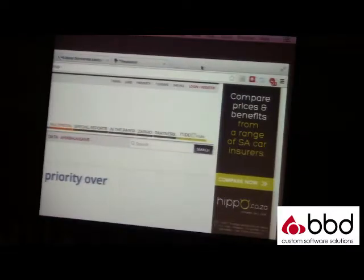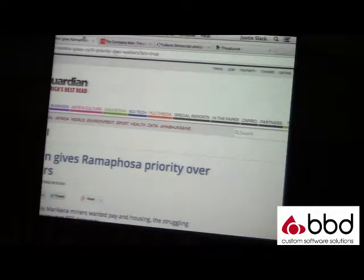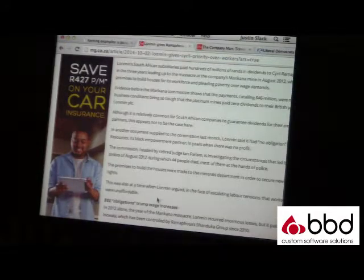Now, Apple in their user interface, user experience disaster, you can't actually Command Tab in Keynote anymore. So I actually have to go out of this, and then I have to go to Chrome. And then I have to drag it across. And then it's the wrong side. Okay. So, hooray. There's the Mail and Guardian.